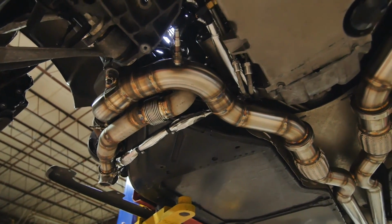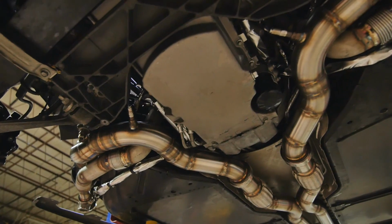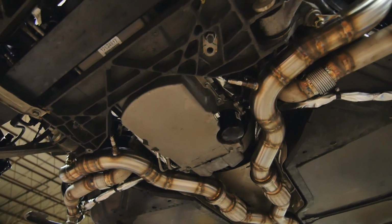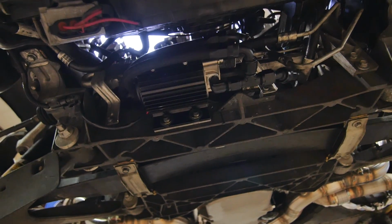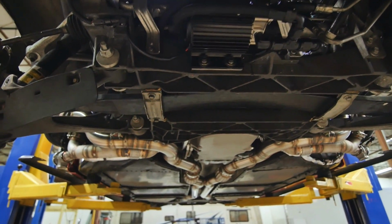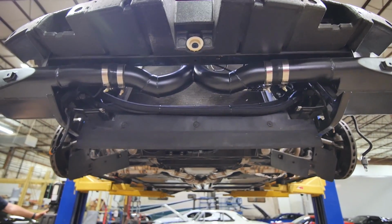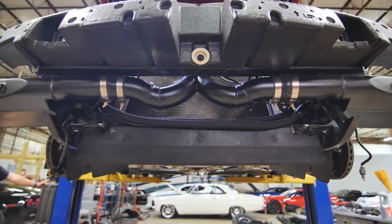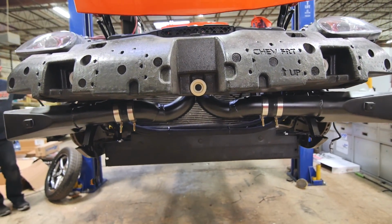I assume that scavenge pump's doing its job. Yeah. It's warm, you can feel from the oil temp. All right, I'm gonna bring them down. Good. Did you hear the turbos spool when you were grabbing it?